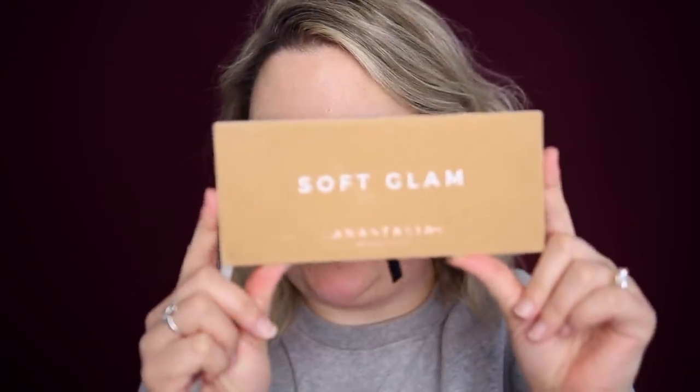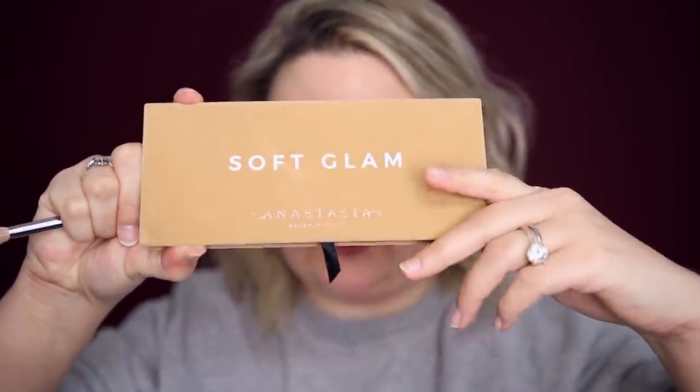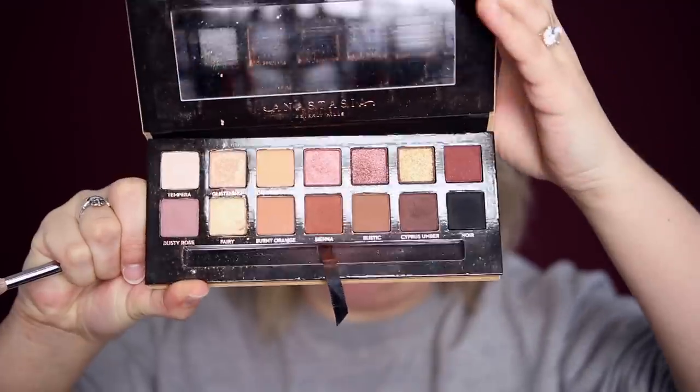And then this would be ready for eyeshadow application. So I think for today's eyeshadow application, I'm gonna be using the ABH Soft Glam palette. This is just such a good eyeshadow palette for a neutral look. And I'm gonna just go in and see if the sides have a different application, different pigmentation, everything like that. So I'm gonna zoom you in.